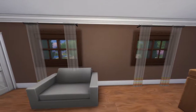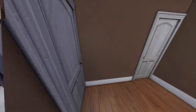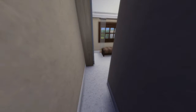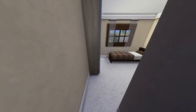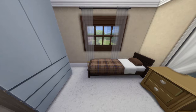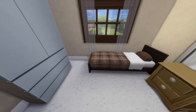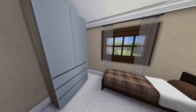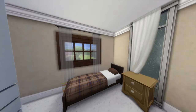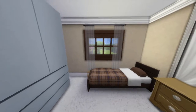And the other two rooms here are two more bedrooms. So this one is the third bedroom in the house. It's slightly bigger than the other one, but only by 1 square. And they're both kind of bland, there's not much in them. These walls look really old to me, and the carpet does too. And I put kind of an old looking bed. But I didn't really have anything in mind when I was doing these bedrooms. So I just put the basics of what you need in a bedroom.